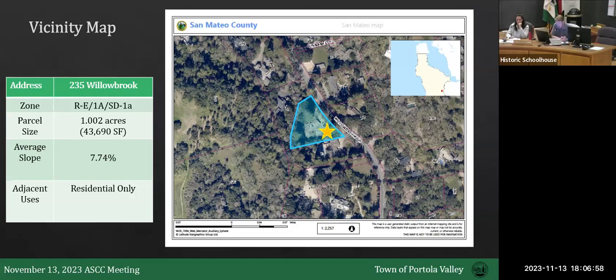The two large parcels on the left side of the map include the Sequoia retirement community, as well as a parcel of land preserved by the Mid-Peninsula Open Space District. 235 Willowbrook does not share a common property line or border with these two properties.